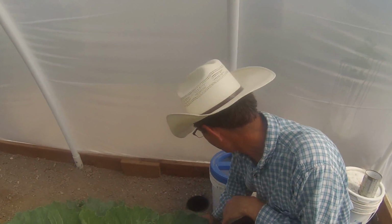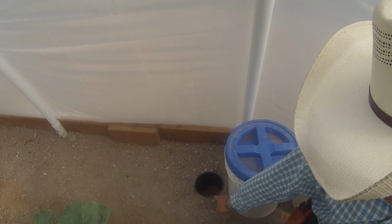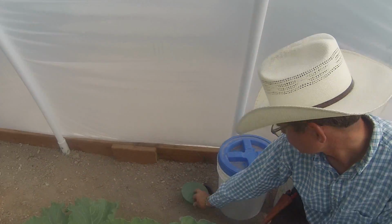Then I brought the water up, and I have a ball valve here. Okay. So if I need to turn the water off for any particular reason, I can turn the water off very easily there. Okay.